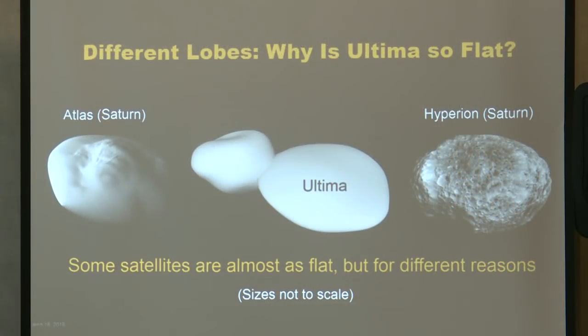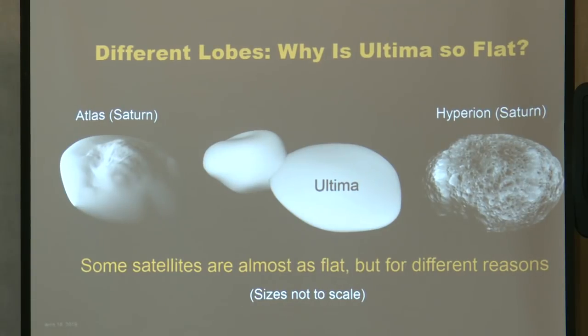Now, even more intriguing are the individual shapes of the bodies. The Ultima lobe, in particular, is very flat. If not the flattest solid body we've seen in the solar system, it's certainly up there. And we look across the solar system for possible explanations for this sort of flatness, or analogs. And two that pop out are, in fact, some of the smaller satellites of Saturn.